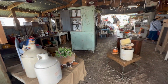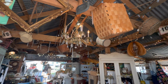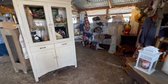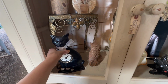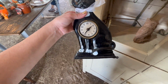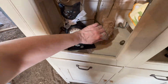There's ironstone in the beautiful green cabinet. Look. And they have a really nice setup here, hanging the baskets from the rafters. We've got a black cat. Oh, it's chalkware. At first I thought it was metal, but that's a little chalkware clock piece. It is $59.